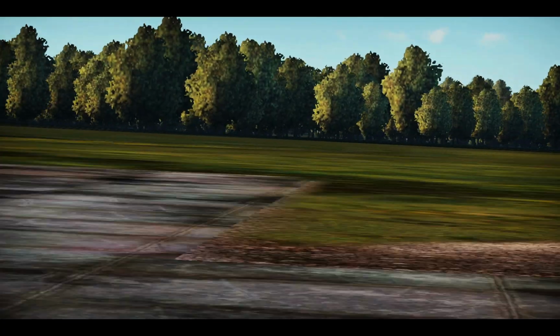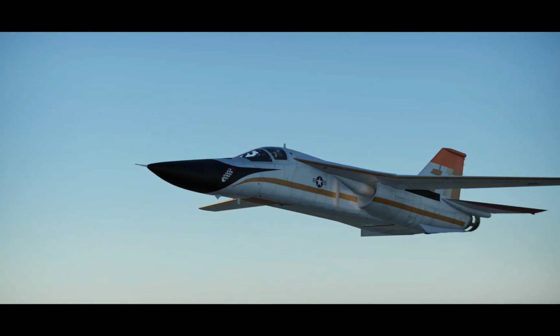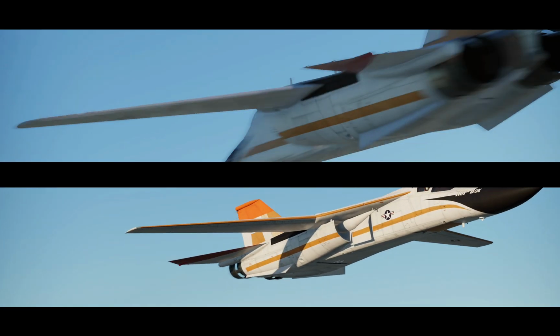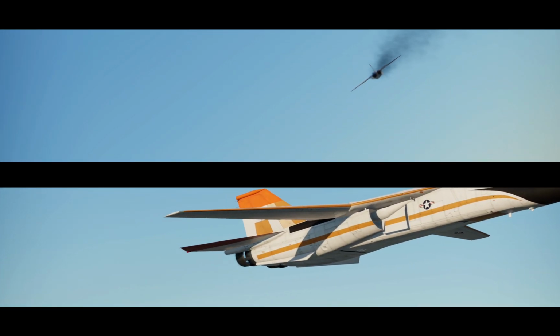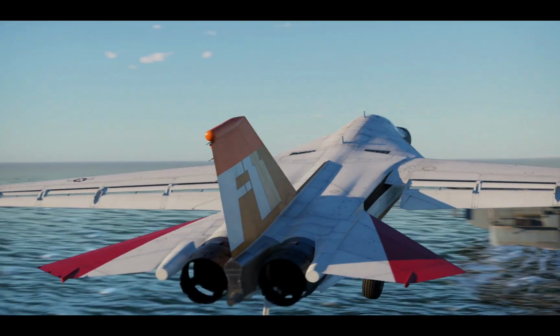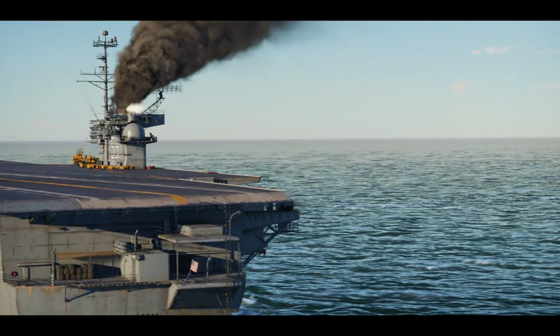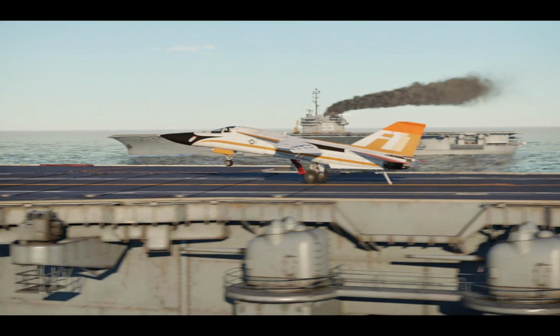The F-111B, also known as the Aardvark, was designed to be a long-range interceptor and bomber for the US Navy. But unlike most bombers, this one can do something most of them can't. Land on a carrier. Yes, it can land on a carrier. But before we get into that, let's talk about what this thing can actually do.